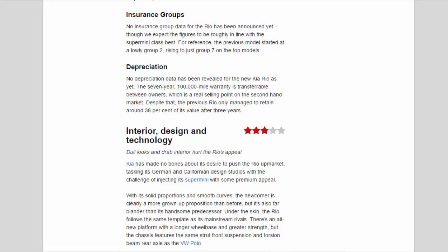Depreciation. No depreciation data has been revealed for the new Kia Rio as yet. The 7-year, 100,000 mile warranty is transferable between owners, which is a real selling point on the second-hand market. Despite that, the previous Rio only managed to retain around 38% of its value after 3 years.